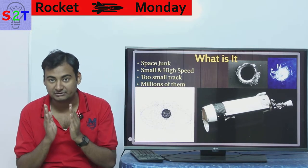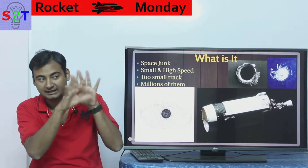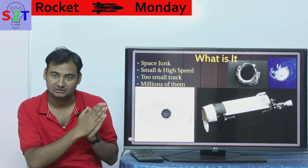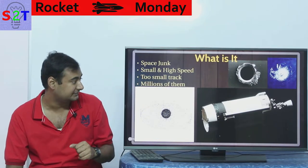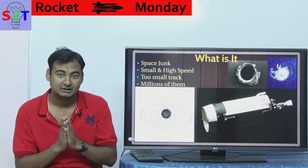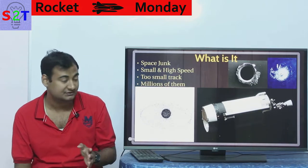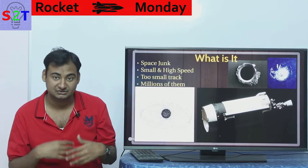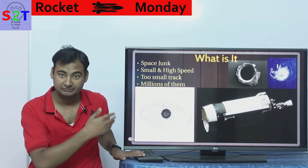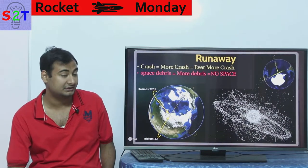If anything is below 10 centimeters, in the best case scenario, if the density is high enough, we will detect that there is a cloud sort of situation happening, but we will not be able to predict how many things are in that orbit. When you talk about things smaller than 10 centimeters, which can still cause significant damage to satellites and space stations, there are millions of them. That's where the problem comes in. It's not like there are just a few big ones. If we had things like that, it's not an issue. But because we have millions of them, it's an issue.